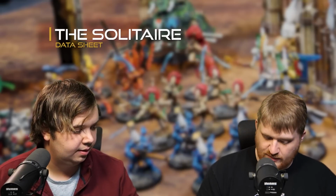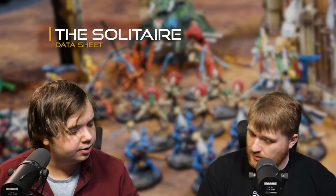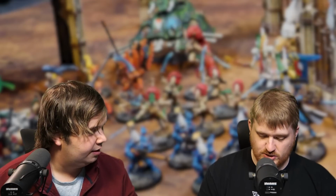The Solitaire changed very little, gained a flip belt, and changed a bit. Oh, stealth! I forgot stealth. It's cute. Still has fights first. Still is a lone operative. Still blitzes. Still advances and charges. The one big change is it went from 3 wounds with a 3-up invulnerable save to 4 wounds with a 4-up invulnerable save, which I legitimately would think is better.